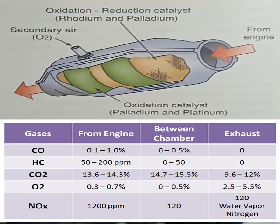Catalytic converters may be pellet type or monolith type. A pellet type catalytic converter contains somewhere between 100,000 and 200,000 small pellets. The design of a monolith type catalytic converter is similar to a honeycomb. All newer model catalytic converters are of the monolith type of design.